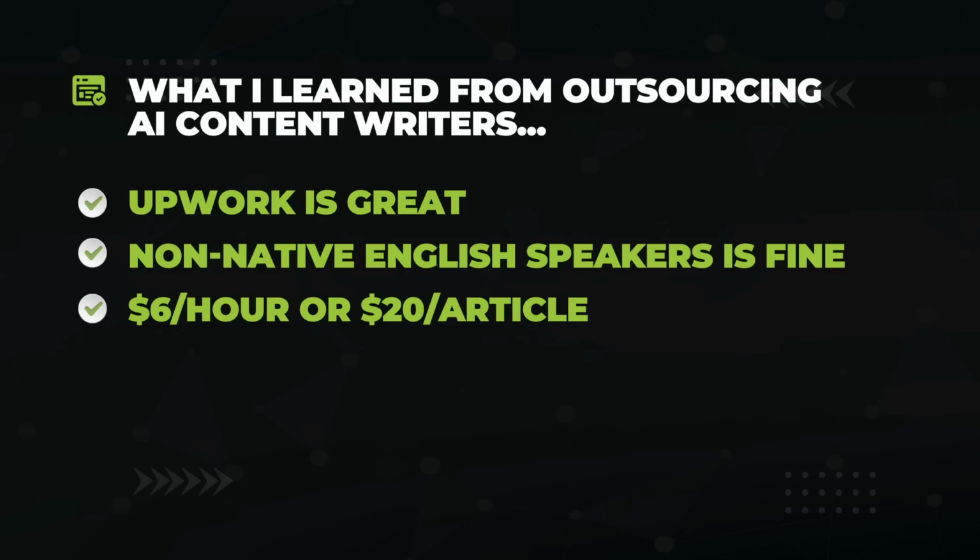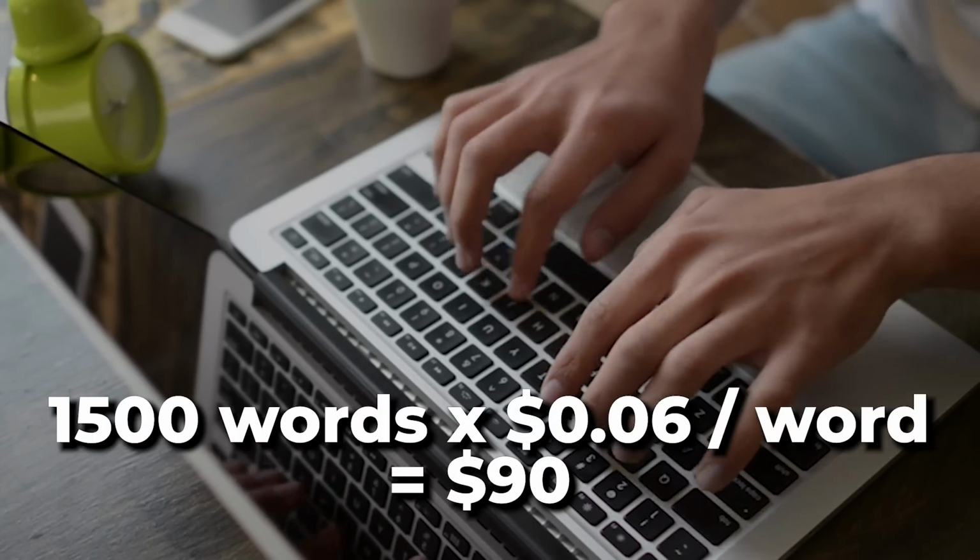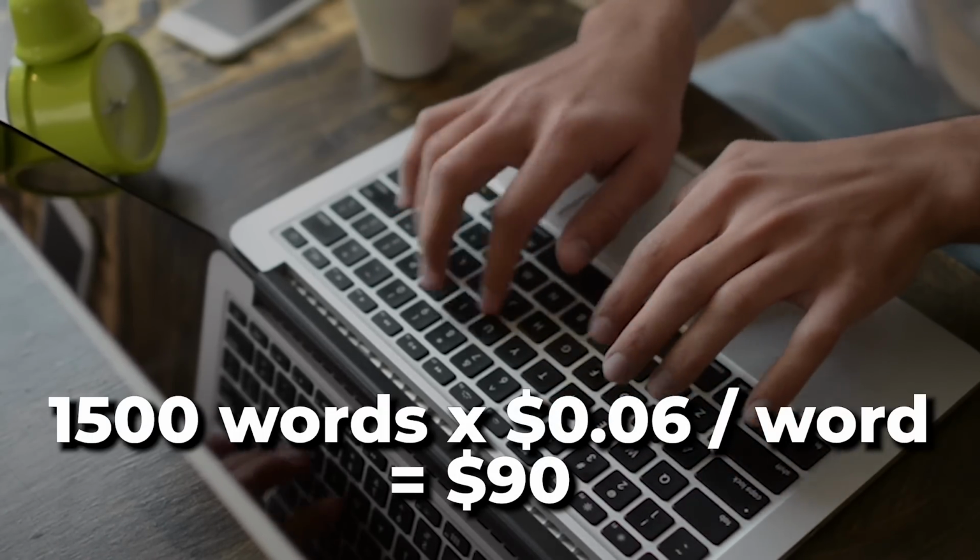$6 per hour or $20 per article is a good price, and that includes the outlines and editing. Even if you outsource the AI help, you're still saving a ton of money. Where before a 1,500 word article at 6 cents per word would cost you $90, that's now only $20. So now your AI content Ferrari of a machine is really cooking. You're blasting out content like your life depended on it.